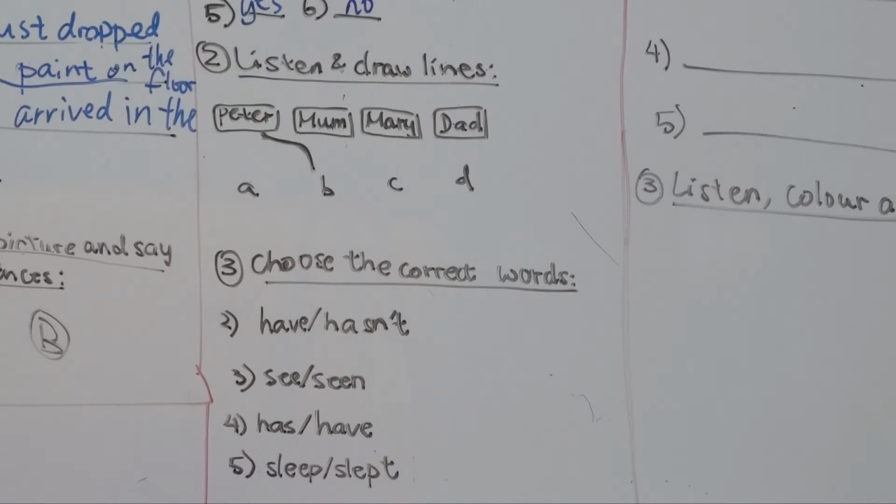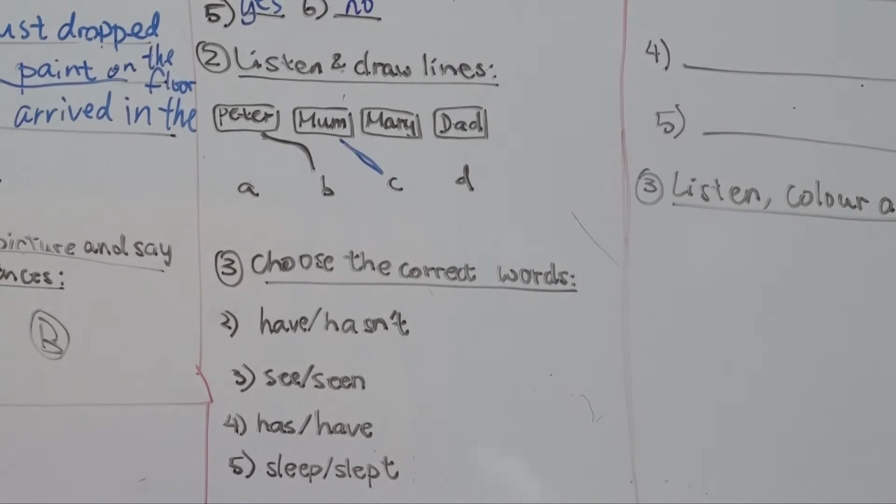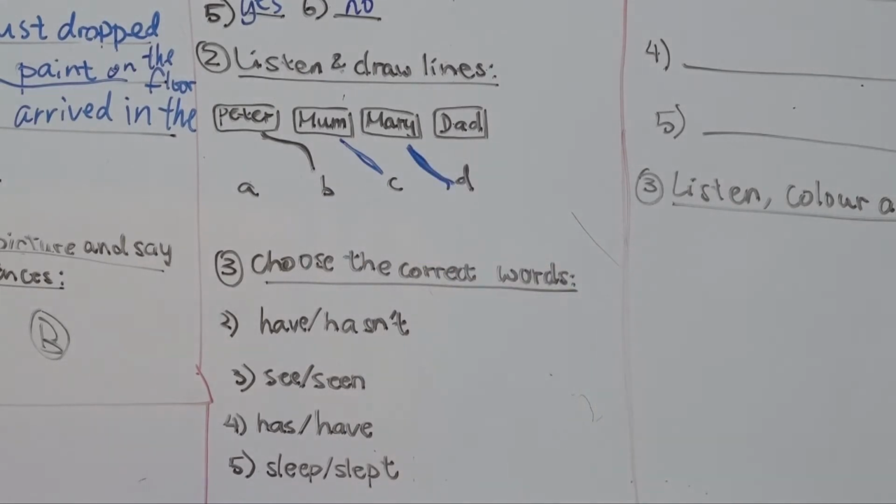Done. Alright, so let's check our answers now, okay? So question number 1 is an example for us. Peter wants to ride a bike. What about Mum? What does Mum want to do? She wants to go to the mountain, right? So Mum is mountain. Now Mary. Mary wants to go somewhere to swim instead, because it's too cold in the mountain. She wants to go to the beach, the seaside. She wants to go to the beach to swim.